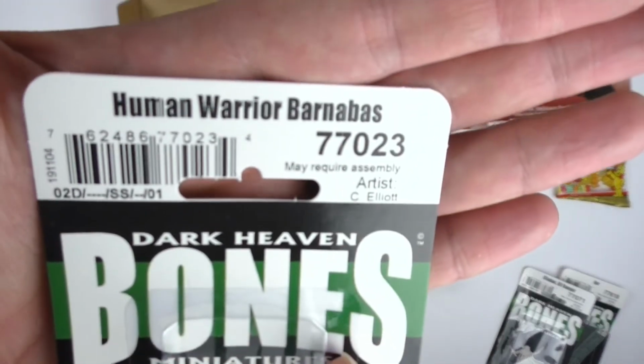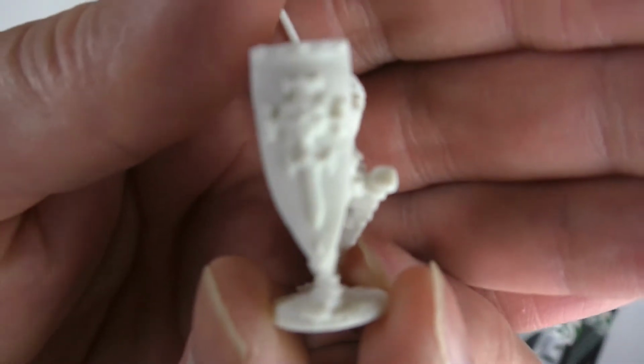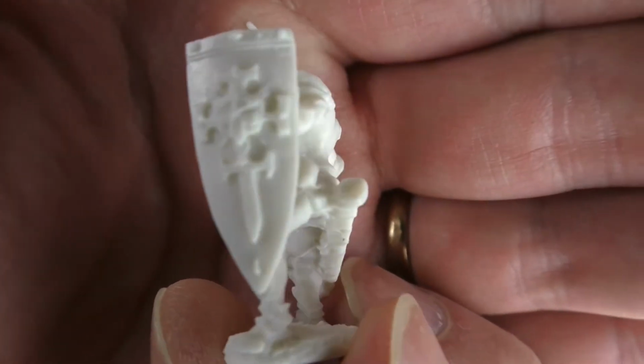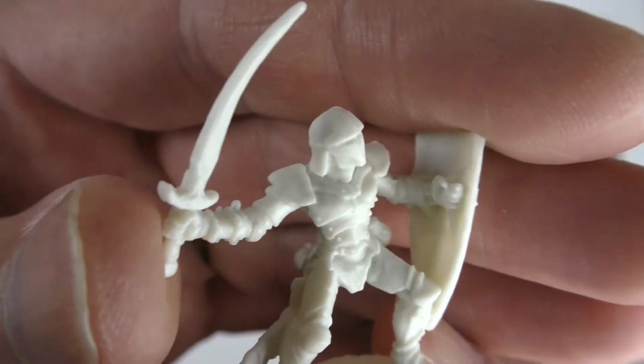We got Human Warrior Barnabas. Wonder will his shield be as nice as that other shield we saw? Not quite as nice. The other one with the big face on it was awesome. But that's still respectable enough. At least they've taken the time to do that design on it, that sculpt.